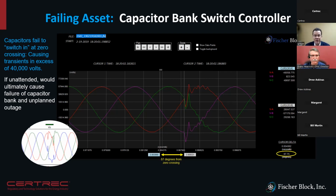And so our software is monitoring these signals, and when we see transients near zero crossings slowly migrating away from a zero crossing over time, then we know the timer inside that cap bank controller is getting worse and worse, and we alert on that. In this case, we're seeing transients in excess of 40,000 volts, and they took action before it completely failed. Once we see this, our software gets smarter to where we start alerting earlier. And so this is a great example of value proposition on a non-rotating asset.